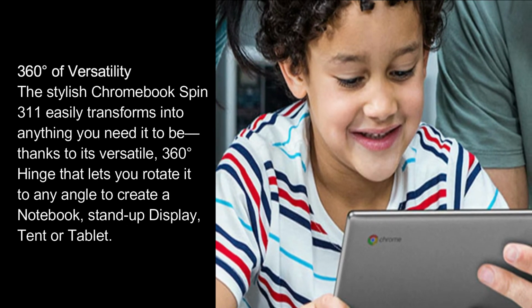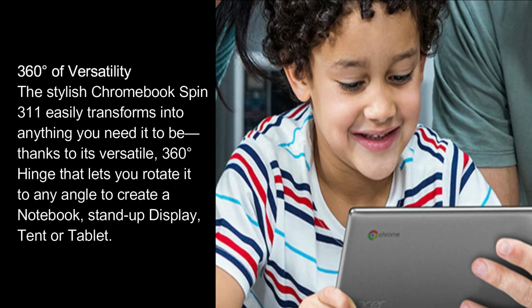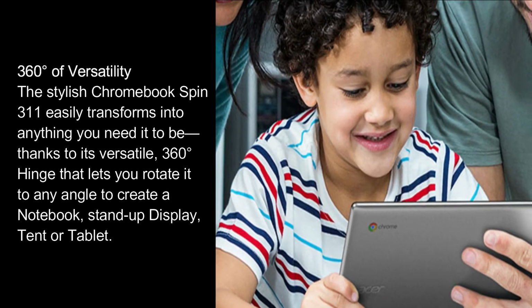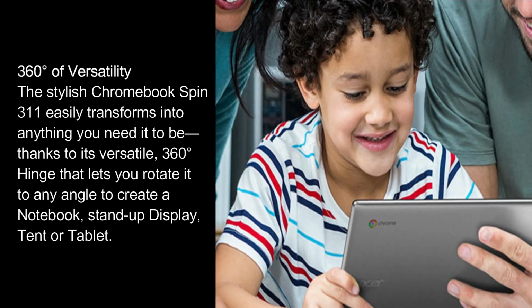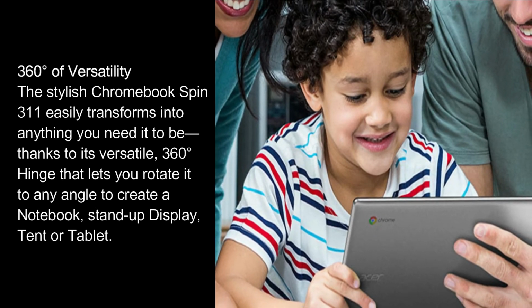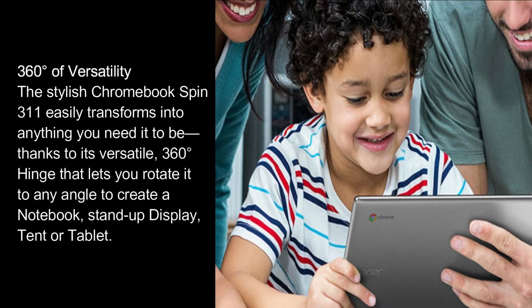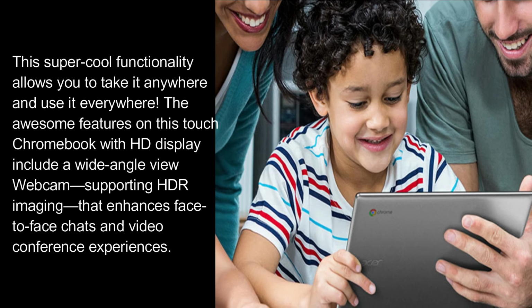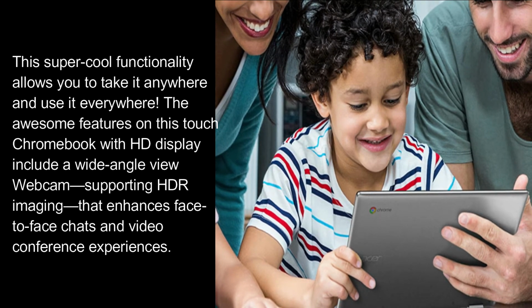360 degrees of versatility. The stylish Chromebook Spin 311 easily transforms into anything you need it to be, thanks to its versatile 360 degrees hinge that lets you rotate it to any angle to create a notebook, stand-up display, tent, or tablet. This super cool functionality allows you to take it anywhere and use it everywhere.